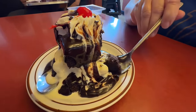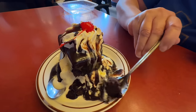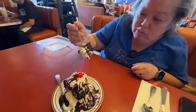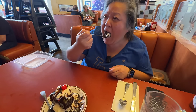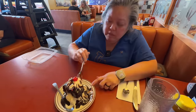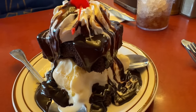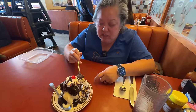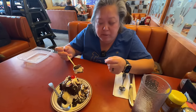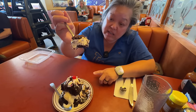Wow, look at that. I'm pretty sure I'm gonna need a cup of coffee, but we'll see. Here's the bite. The chocolate fudge isn't a sweet chocolate fudge. It has a little bit more of that very dark chocolate taste to it. It has that little bit of bitterness, which is perfect for the ice cream and the whipped cream. Yeah, this is a good one. And I forgot to mention, the devil's food cake is warm.